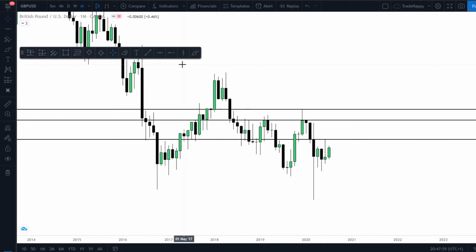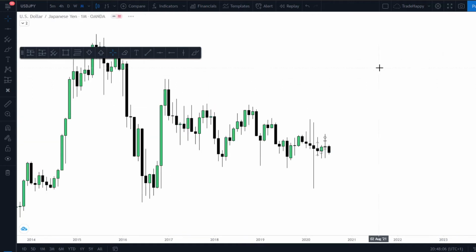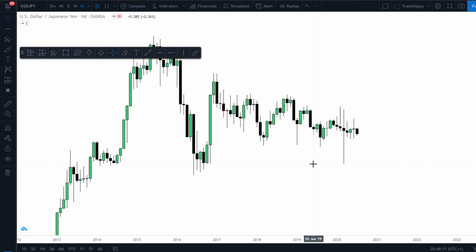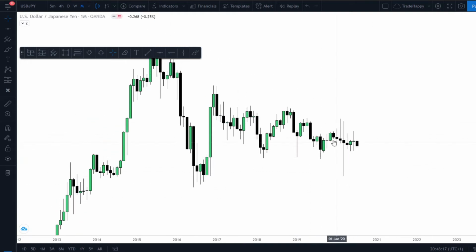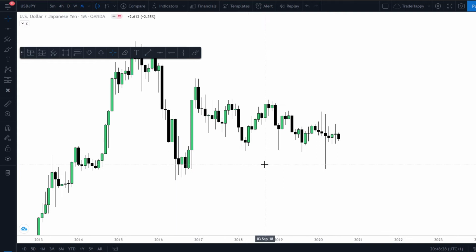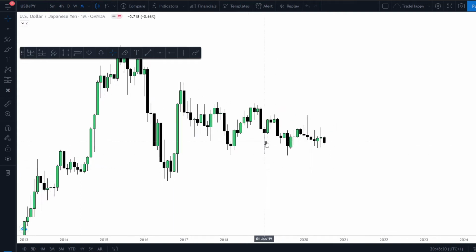Once we go into the lower time frames, I can show you all the different analysis, but let's go on to USDJPY and do the same. Just having a look at the monthly, you've got a lot of wicks, especially recently. That's something I don't really like to see, but it does happen on USDJPY recently.